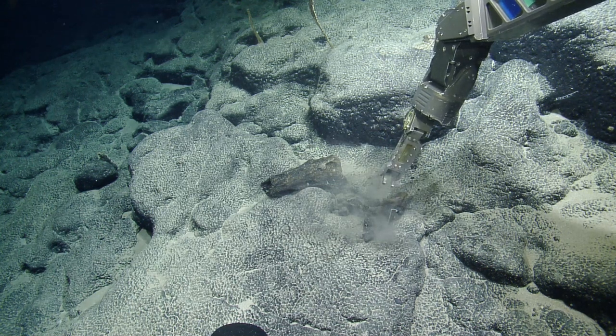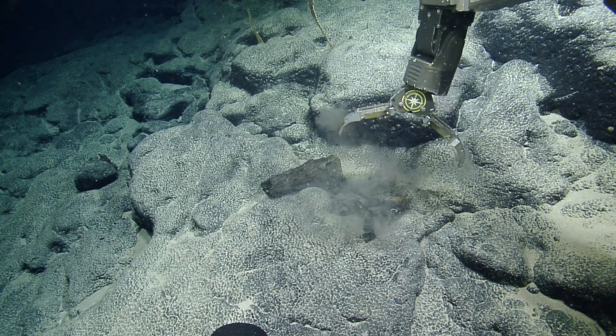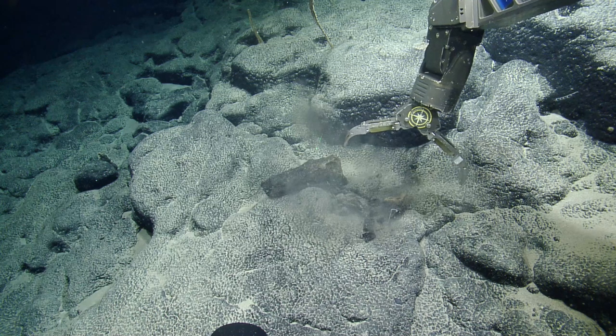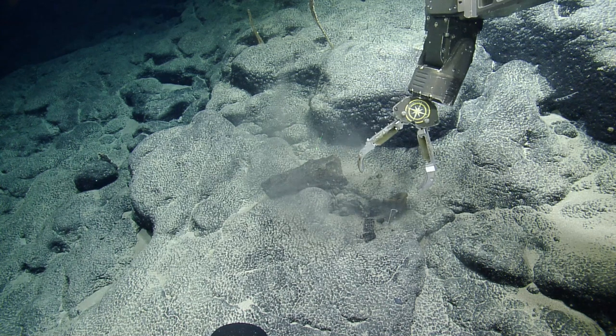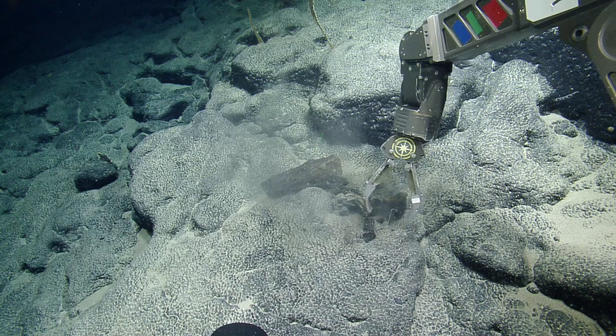You want to rotate the claw so you can see better? Yeah, so you can see where you need to stop. And then you can try the grip lock thing again. Oh, grip lock, there we go. Okay.